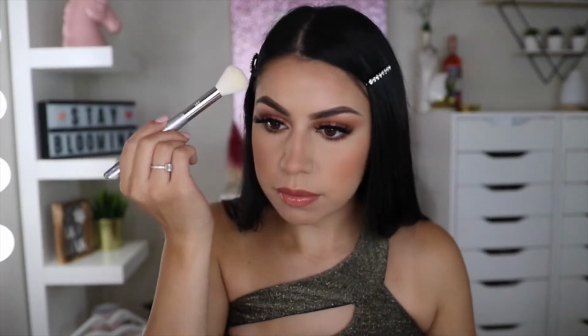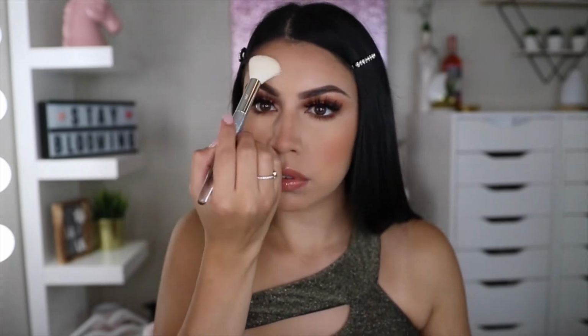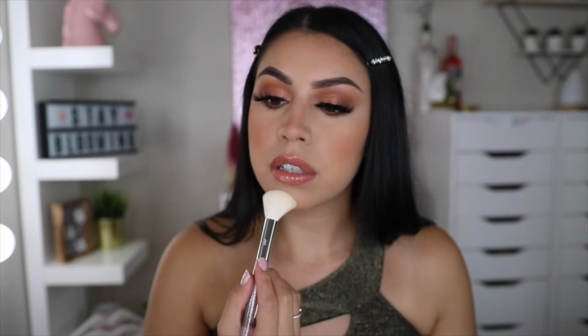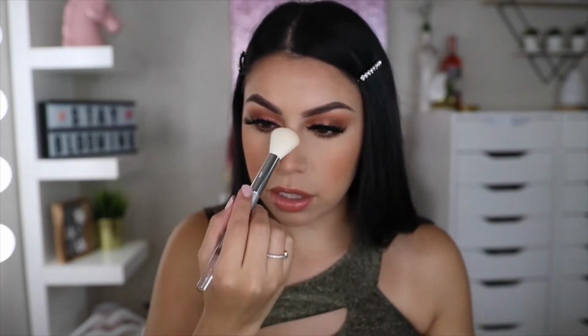Okay, so I'm gonna take the J01, which is the brush that came with the duo set for the Moonlight, and start applying. I'm kind of scared. I think I'm gonna start off by applying it like highlight first. Okay, I'm just gonna put it on my forehead first. Right in the center. Apply some on my chin. Maybe a little bit on the nose, but I want to put a lot more of the real highlight on my nose.